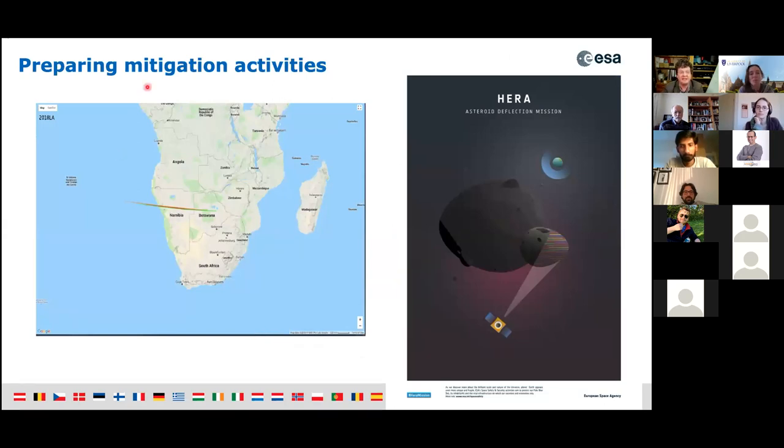And then, as I said before, just to recap, if we find an object which impacts either for certain or has a certain threshold, I think we use 1% over the next 50 years as the threshold where we inform emergency response agencies. And then if in addition the object is larger than 50 meters in size, then we also have to think about possible deflection missions.